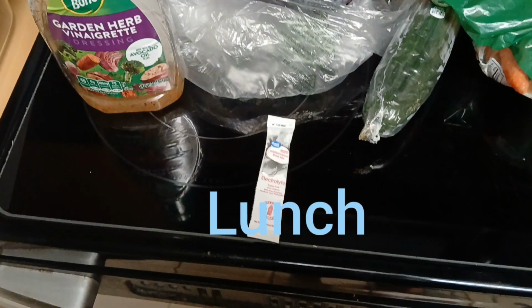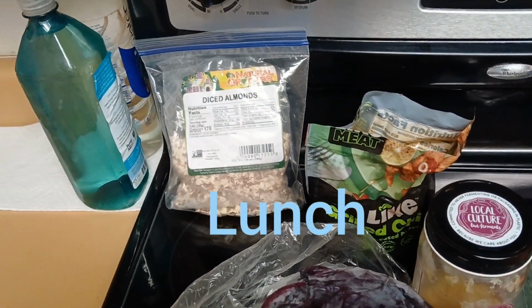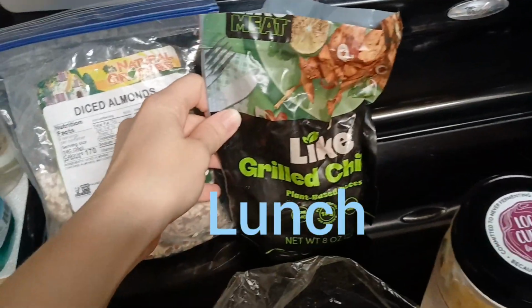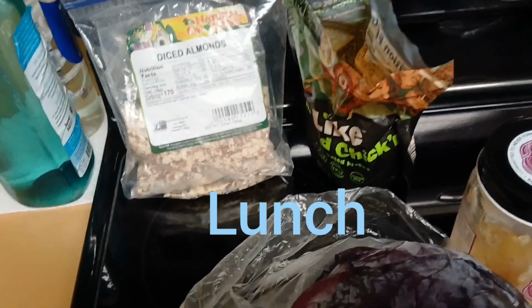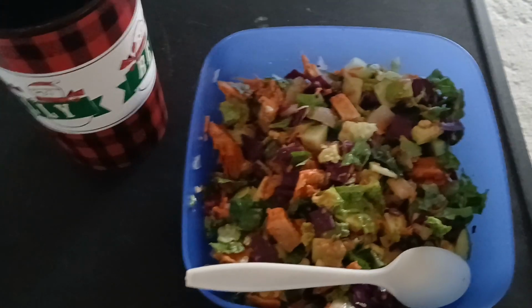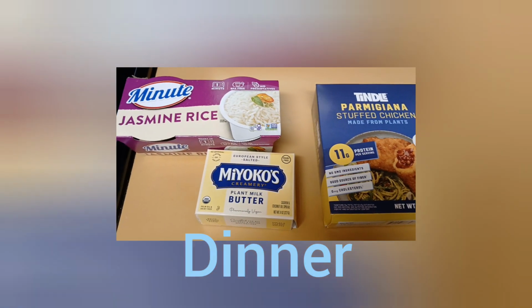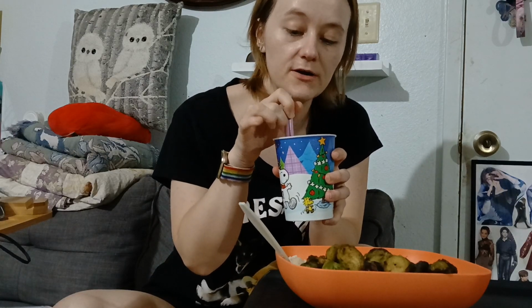I have Brussels sprouts, rice with some butter, a stuffed chicken, the chamomile tea, which also has some mango boba in it.